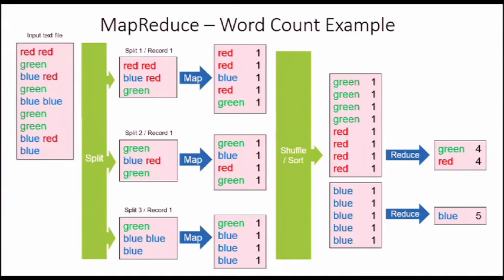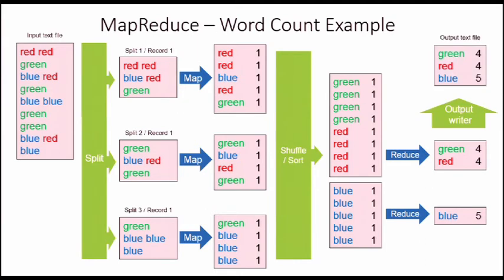The first reducer writes as a partial result green four, red four. Then finally, an output writer coalesces all those partial results from the reduced tasks and produces your result output. We had four green words, four red words, five blue words. Okay? That's a very simple example of how MapReduce works.